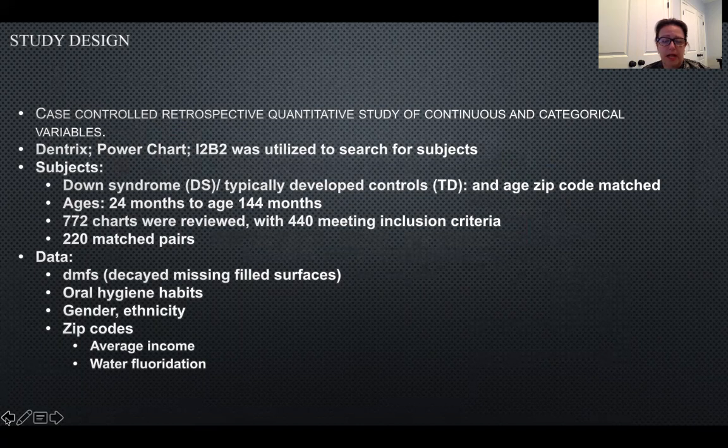We reviewed oral hygiene habits from the medical record notes. Gender and ethnicity were collected, and zip codes were used to allow us information about their water fluoridation status. And also it was a proxy for income.